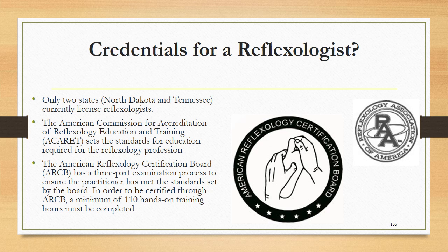The American Reflexology Certification Board, the ARCB, has a 3-part examination process to ensure the practitioners have met the standards set by the board. In order to be certified through the ARCB, a minimum of 110 hands-on training hours must be completed. To remain certified by the ARCB, an annual fee is collected and 12 hours of continuing education every 2 years must be documented.